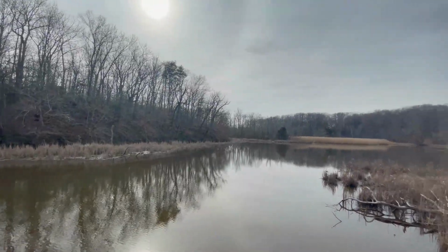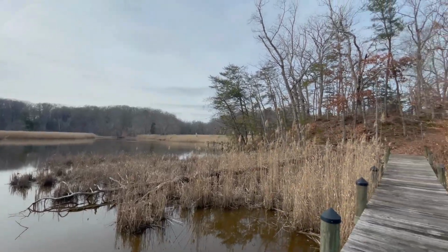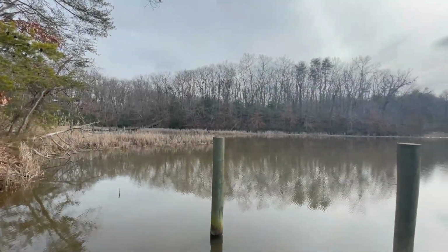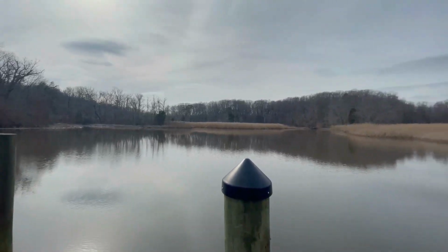If you continue down the path into the woods, you'll be greeted with over 600 feet of shoreline that connects to a large hidden tidal pool enhanced by a secluded island that is deeded with the property. Did I mention that it sits on over 14 acres? So, you guys, this is luxury living by the water at its finest.